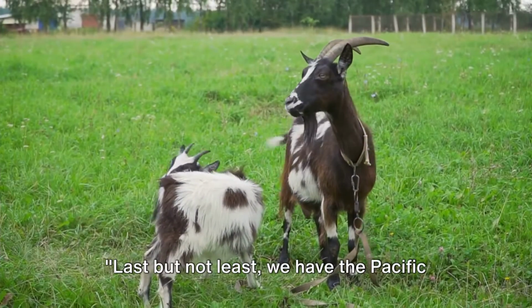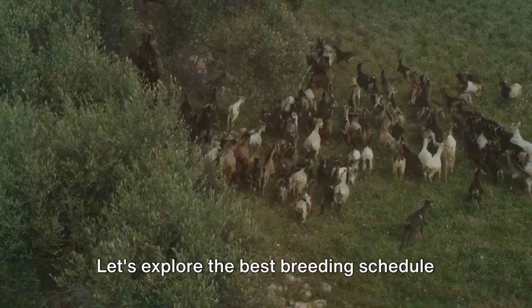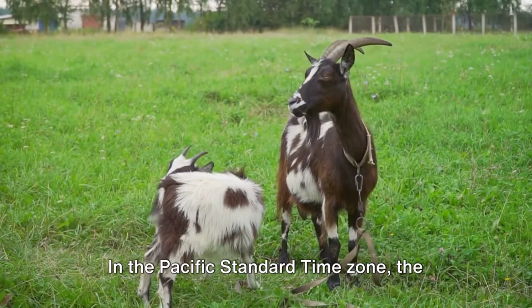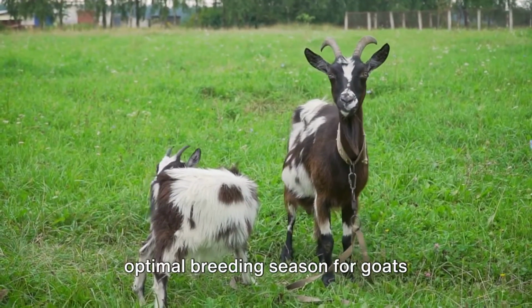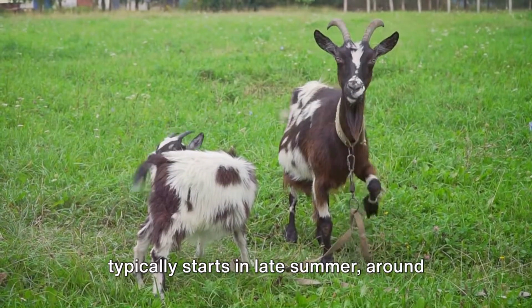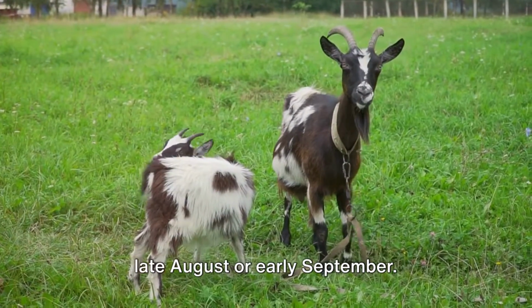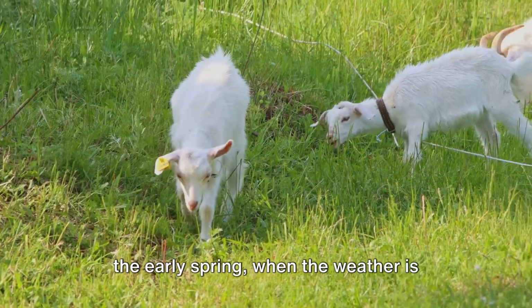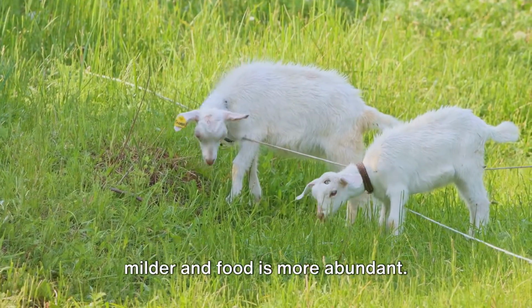Last but not least, we have the Pacific Standard Time Zone. Let's explore the best breeding schedule for this area. In the Pacific Standard Time Zone, the optimal breeding season for goats typically starts in late summer, around late August or early September. This timing allows for kids to be born in the early spring, when the weather is milder and food is more abundant.